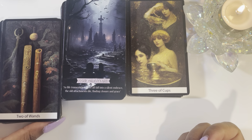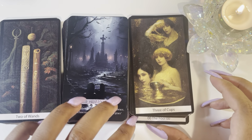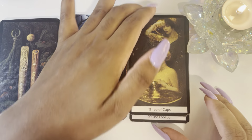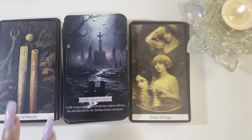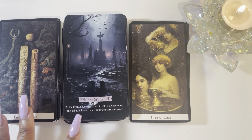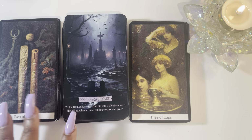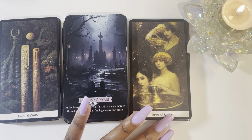Ooh, that's kind of fun though, right? I'm not apologizing, I'm just trying to get it right for you guys. But that's kind of fun to have an eerie graveyard. It says, as life transcends and we all fall into a silent embrace, the old attachments die, finding closure in grace. You have the 2 of Wands, the 3 of Cups with that.